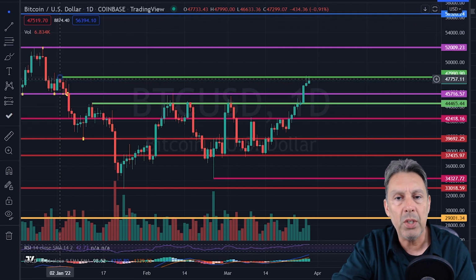There is starting to be some pressure. Bitcoin is overbought with 8 green days in a row. It is no surprise that we find ourselves in a little bit of an overbought situation. We'll look at that in a minute.